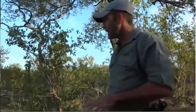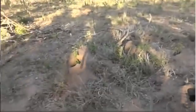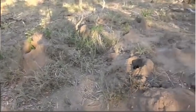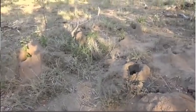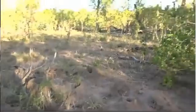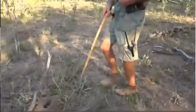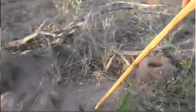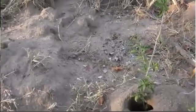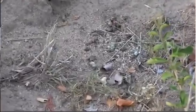I think this mound is inactive. You can see lots of different trees coming out of it, and that means there could be dwarf mongoose lurking about. I don't see any of their dung, so probably not. There could be black mamba. Oh, there is some dwarf mongoose dung. Come look here, Andrew. Watch out for the mambas. There's some dwarf mongoose dung, and it's old. So mongoose were obviously resident in here at some stage.